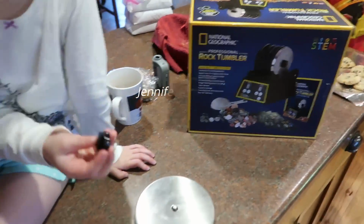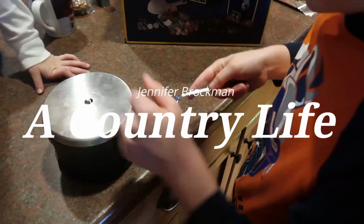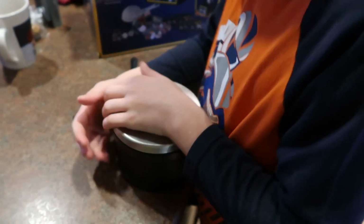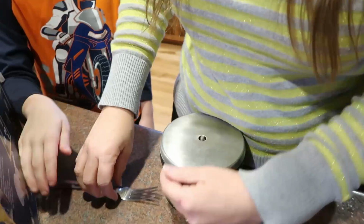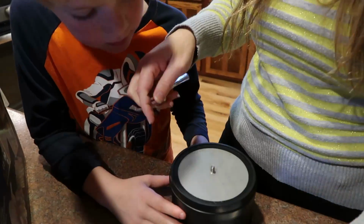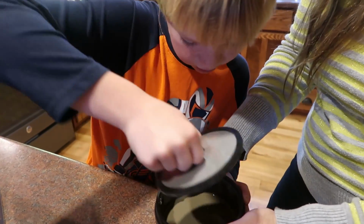Morning. It's Monday. Maria, and we are going to get a look into the rock tumbler. Can you get that off, Peter? No. That's on pretty tight, isn't it? Okay, let me give it a try. Oh, gosh. Mom. Yes? Look. There we go. Finally, now we got it off. Yep, now we got to pull that out.